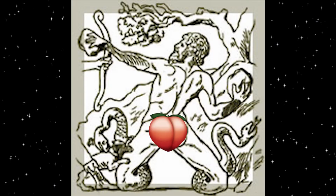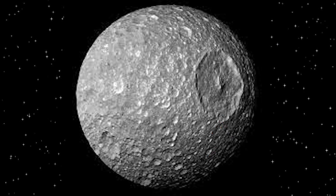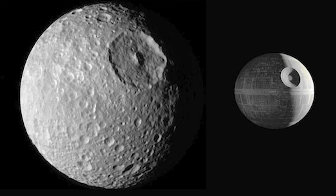It's named after a Greek titan that has snakes for legs, and it has a famous crater, named the Herschel crater, after the famous astronomer William Herschel, which gives it an appearance very reminiscent of Star Trek's famous weapon. Yeah, I said Star Trek, get over it. What are you gonna do? Sound off in the comments?